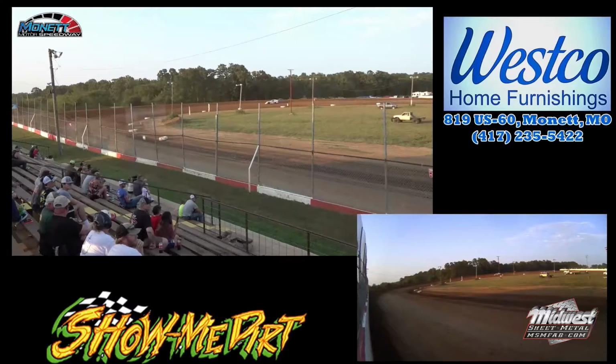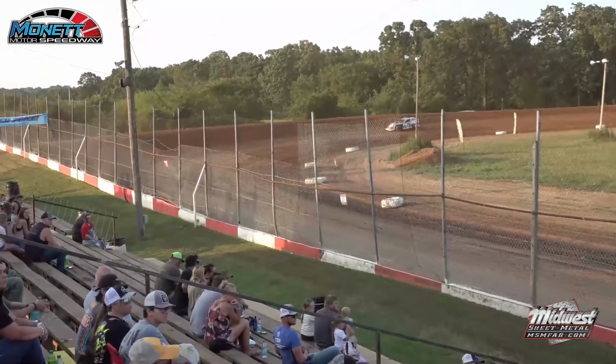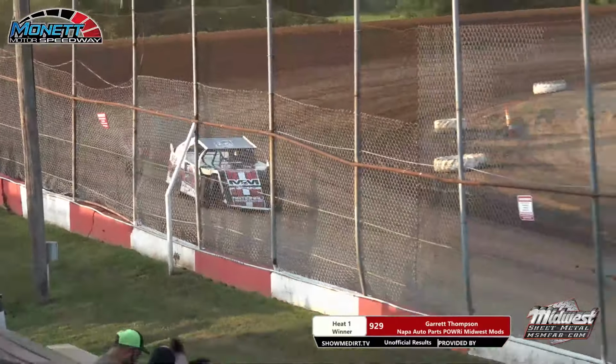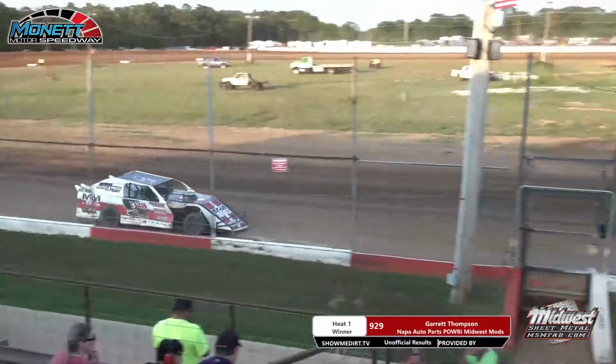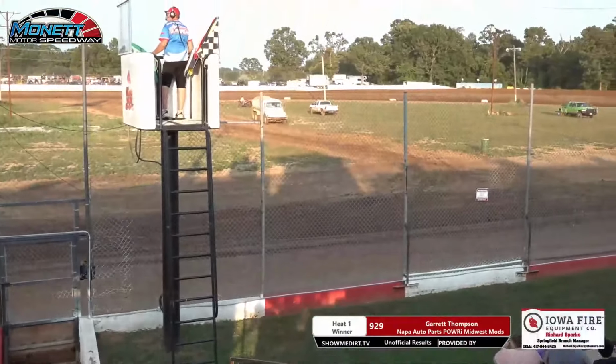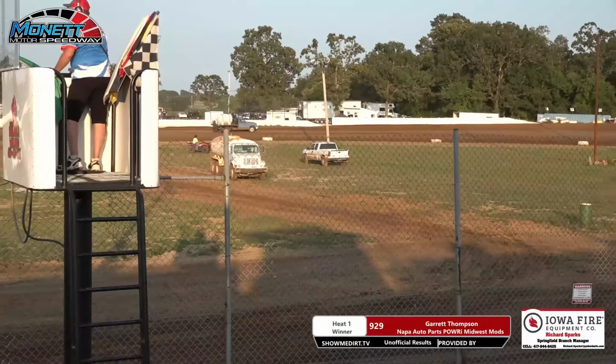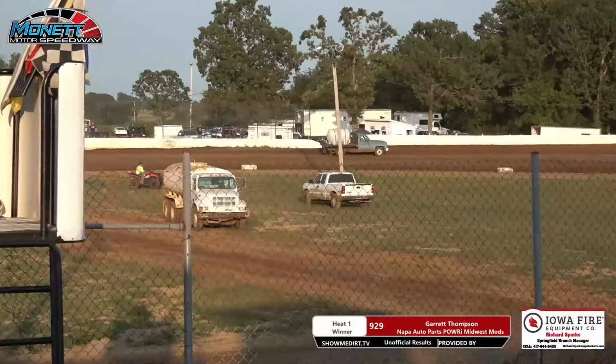Mulring finishing in that fourth spot. Good racing there for NAPA Auto Parts Midwest Modified Heat Race number one. The 929 of Garrett Thompson taking the win there. Corey Johnson coming from the rear, finishing in that second spot. Darren Burt rounding out your top three.